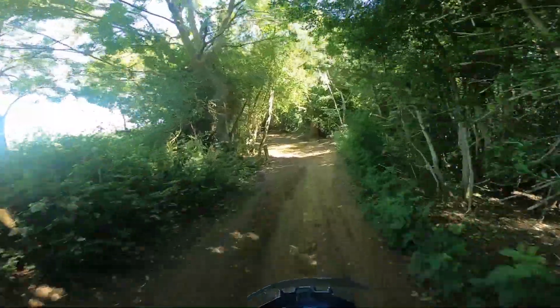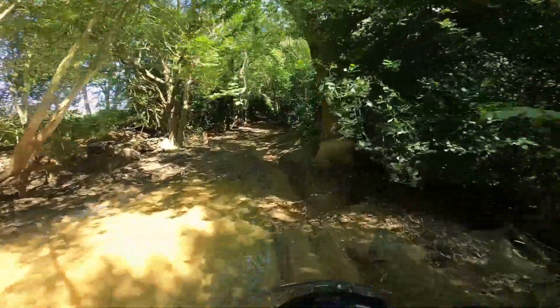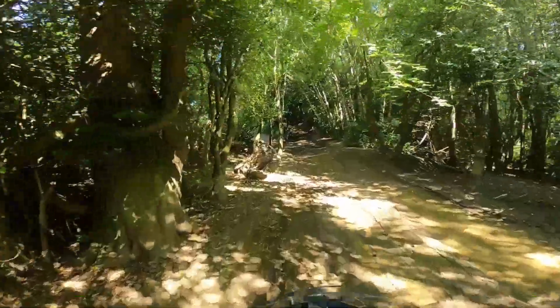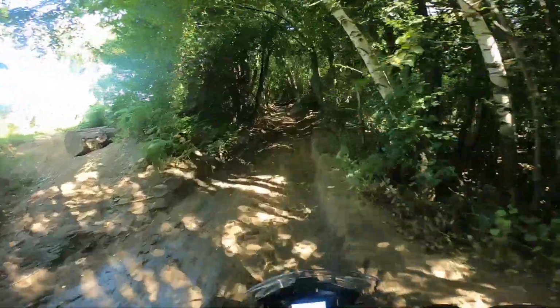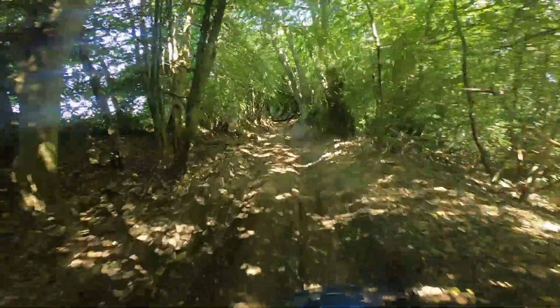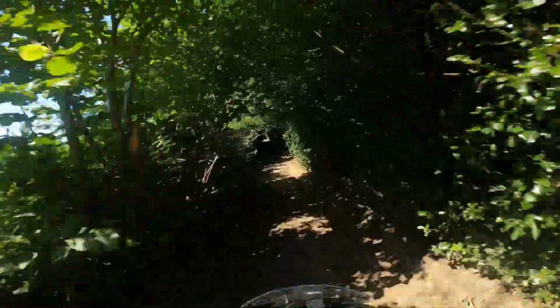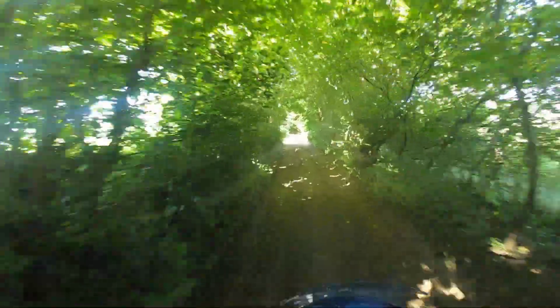Oh, we got a bit of mud. Get around the edge of that, lovely. Ah, it's getting a bit muddier. If the sun doesn't get on it so much down here, it's fine. I can't believe this track is still going. Another squirrel. This is really long.